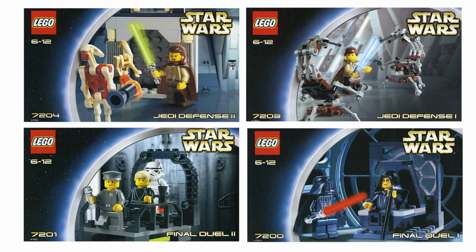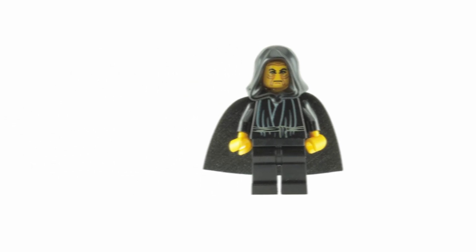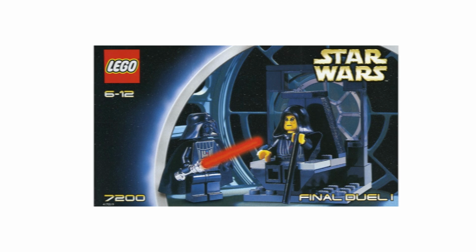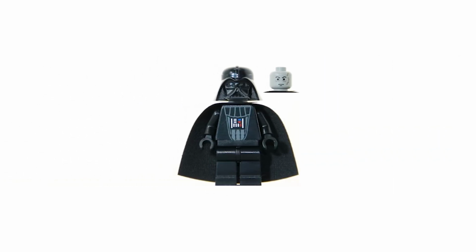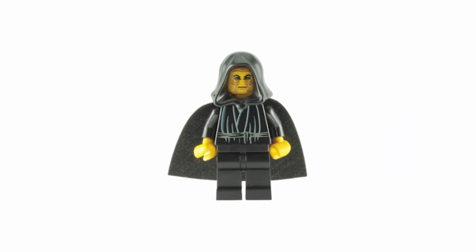Now be prepared, because the next 4 sets are some of my favorite LEGO Star Wars sets of all time, and yes, they are very minifigure centric. Starting us off, we have the Final Duel 1. This set comes with Vader, Palpatine, and then a build for Palpatine's throne. That's it, for $7. Wow, what a deal. Both Vader and Palpatine look so good here, and at just $7, I don't think there's anything else you could have asked for. This is a 10 out of 10.